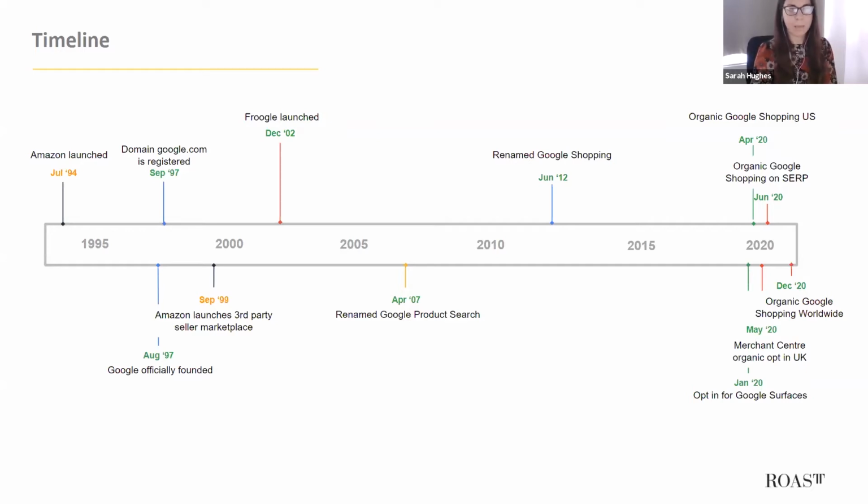So essentially, Google is trying to compete more with Amazon. So that's why Amazon has been included in this timeline. Amazon, as we can see, has been in this space since '99. So it's got a lot of experience. There's a lot of other big titans competing for this space as well.